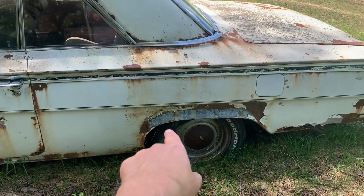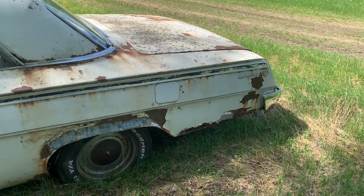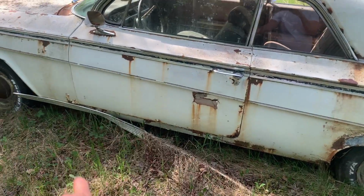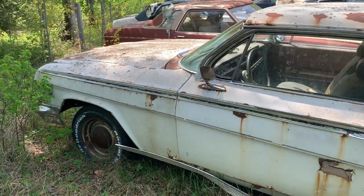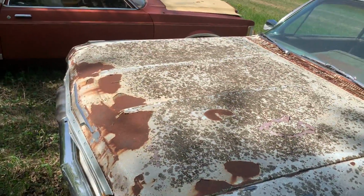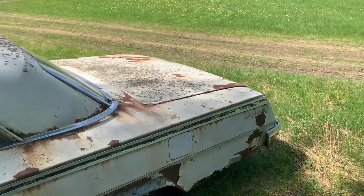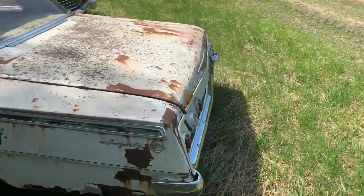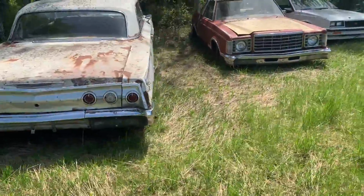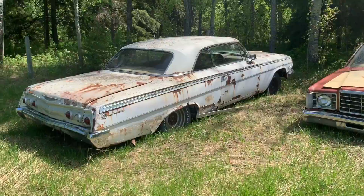You've got tacked in fenders. The rear quarters are all rusted out. It's had a lot of work. That trim's been pulled off. But really good looking car when they're all put together and really desirable. A few years ago, I bought a 64 Impala convertible out of a garage. They'd been sitting there for years. I quite like those cars, but don't really like them in that kind of shape.